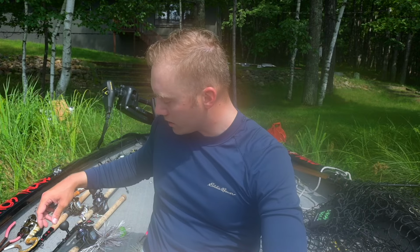I haven't caught a lot of fish on these. I've caught one on these now, but I've guided a lot of muskies on these, and friends of mine on my boat have caught many fish on the Little Sister as well. Again, trying not to squint. I don't want to put on shades for this.